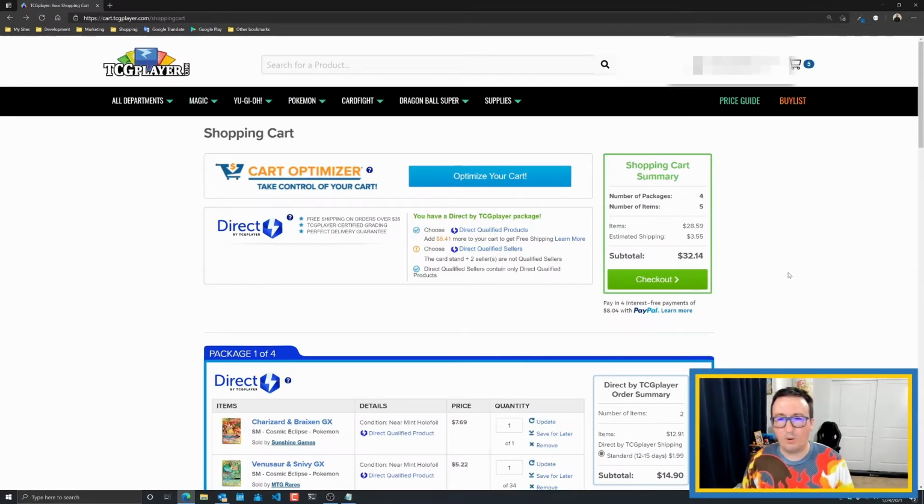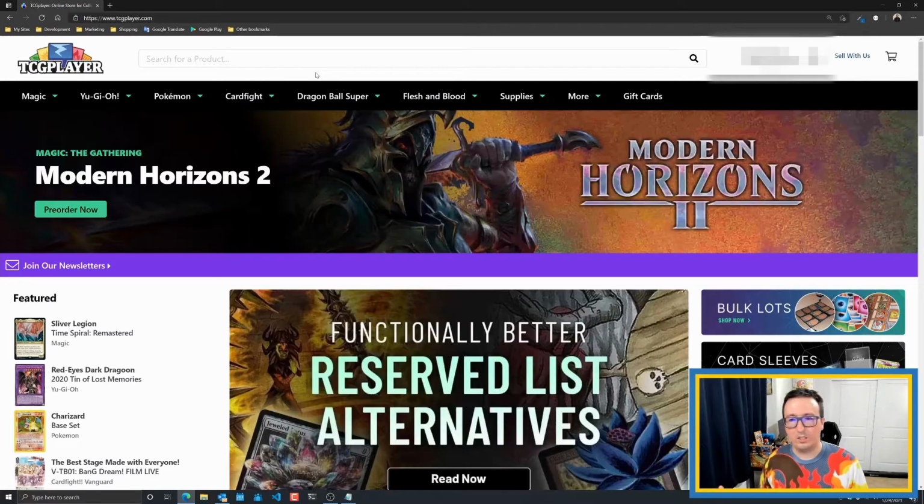So when I go to checkout, what I'm going to do is I'm going to skip over the checkout process and then I'm going to recap what happened because I don't want to share my billing information. I don't want to share my address, things like that. So we're going to skip ahead. So I actually completed the purchase.